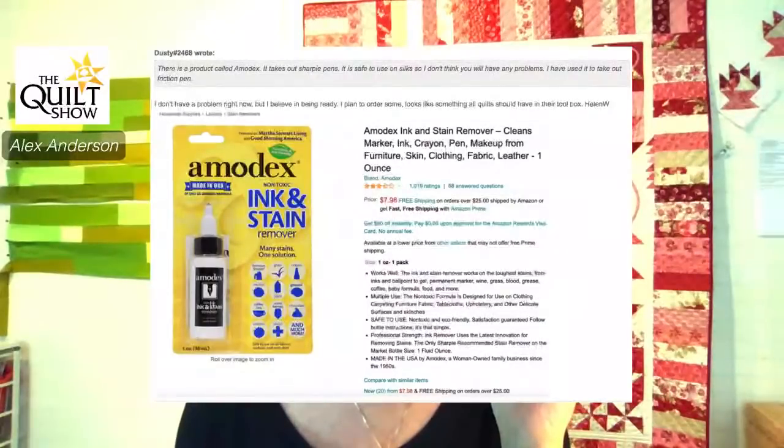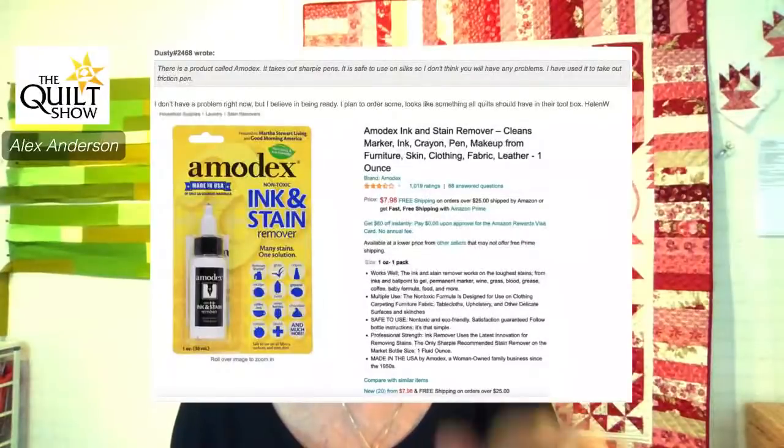But check it out. I think this is something I'm gonna go order when this is over, just so that I've got it. Because when disaster strikes, you want to be able to take care of it. Just like you should always have Synthrapol next to your washing machine. It will take out fabrics that have run and all that. And if you order from our store, you can get big jugs of it.